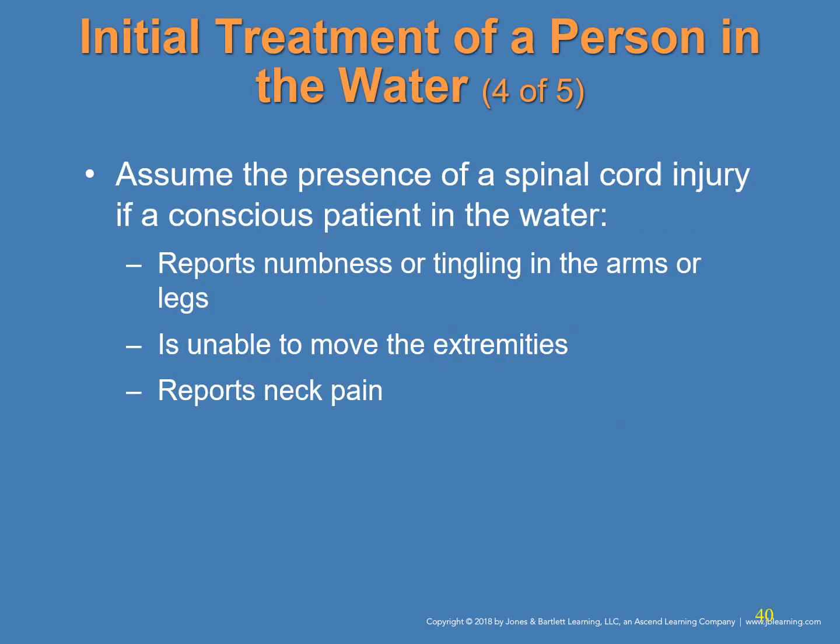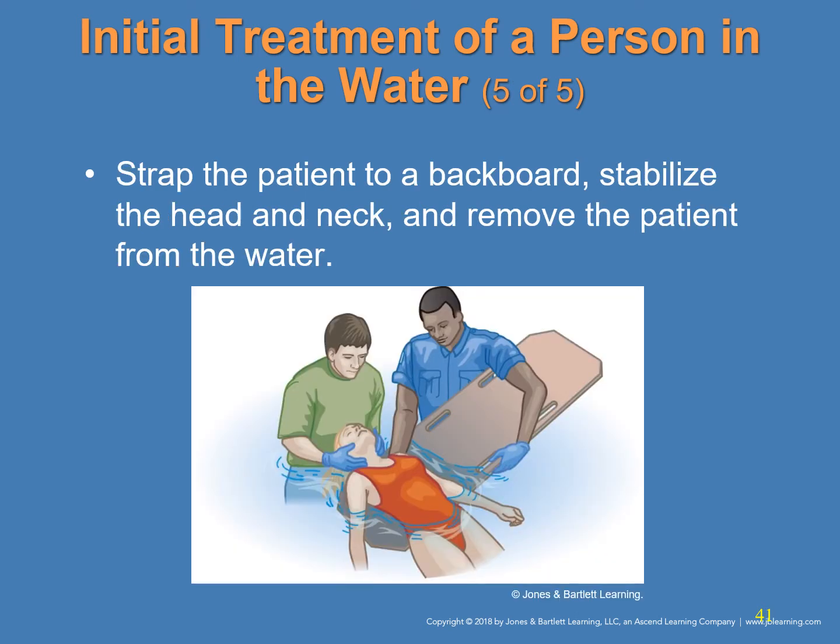Also assume the presence of a spinal cord injury if a conscious patient in the water reports numbness or tingling in the arms and legs, is unable to move the extremities, or reports neck pain. Strap the patient to a backboard, stabilize the head and neck, and remove the patient from the water.